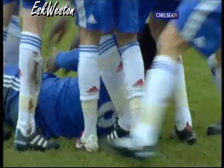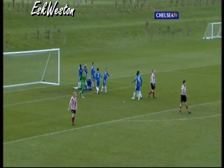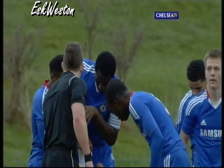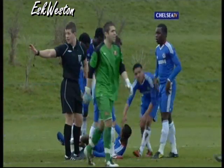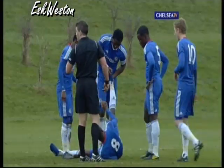I think he's got a knock in, Nathaniel, as well. I don't think he's... oh, it's a bit of cramp. It must have been him who went down earlier. We saw someone getting a bit of treatment. But again, Billy Clifford involved and gets the ball back into a dangerous area. Great reactions from Nathaniel Chalobah. And 1-0 up. And let's hope we can hold on to it.